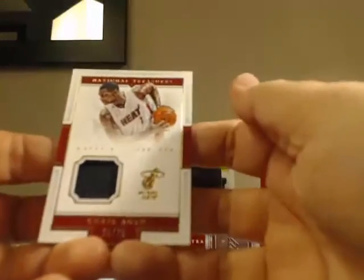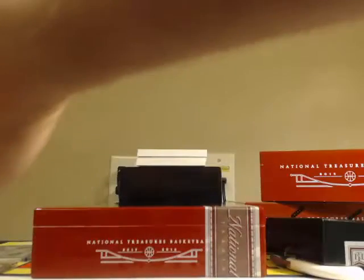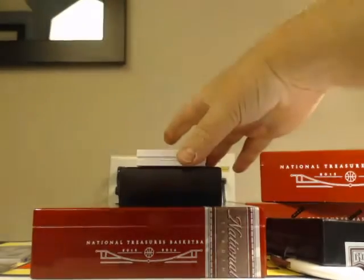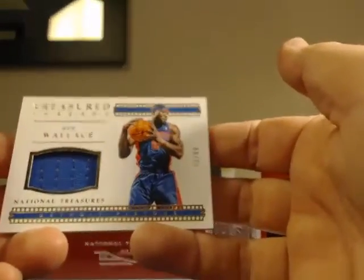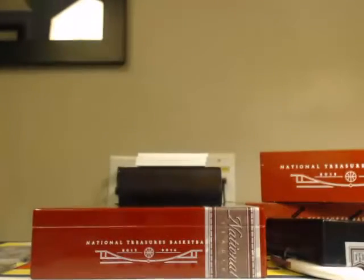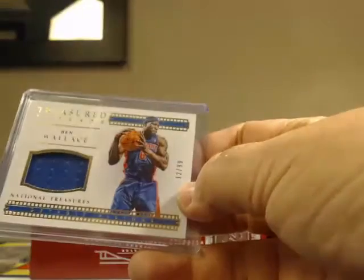/75 jersey for the Heat, Chris Bosh, like Bosch and Lomb. Treasured threads, 12/99 for the Pistons, Ben Wallace. Ben, but don't break. We're running out of real estate over here.